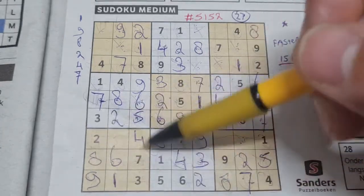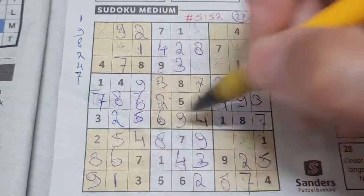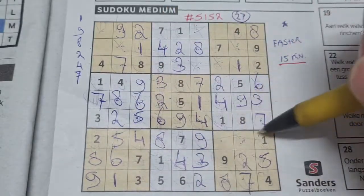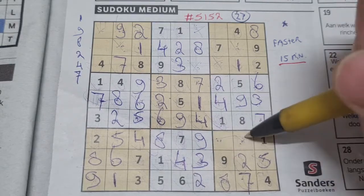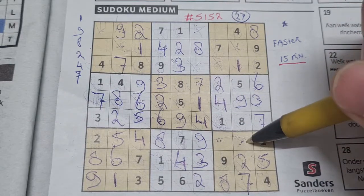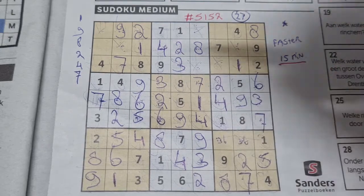1 box left in this big square for number. The 1, the 2, the 3, the 4, the 5 is missing. 2 missing numbers in this big square for numbers. The 1, the 2, the 3 is missing. The 4, the 5, and the 6 is missing. 3 and 6, I cannot fill this yet. Let me mark those 2 boxes.